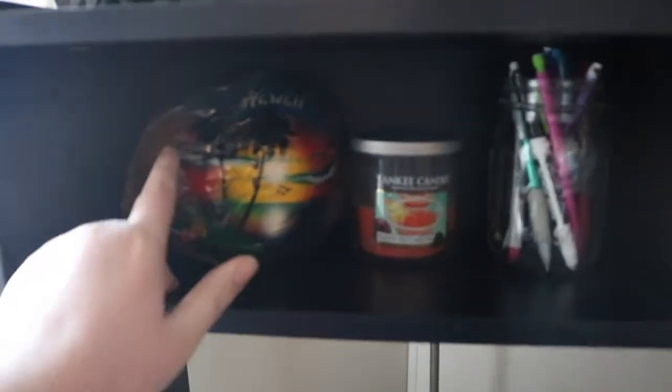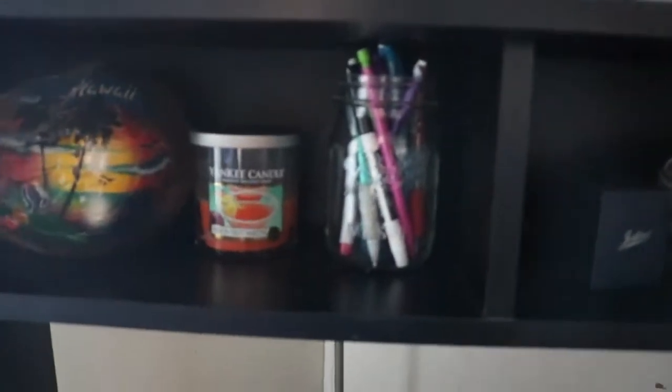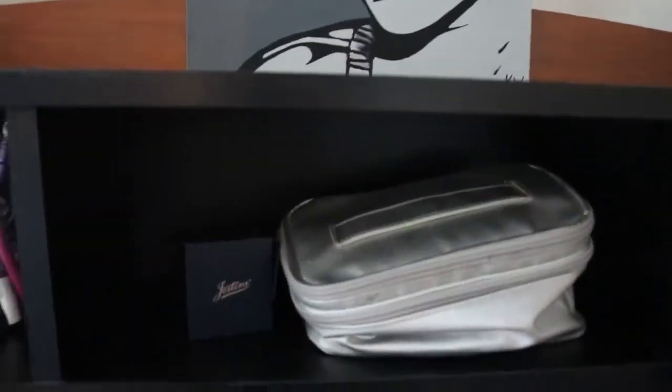Up here, I have two little cubby holes. In this one, there's a coconut from Hawaii, a Yankee candle, and a mason jar with some pens and pencils in it. This next one, I have my class ring and then just some makeup brushes in this silver thing.